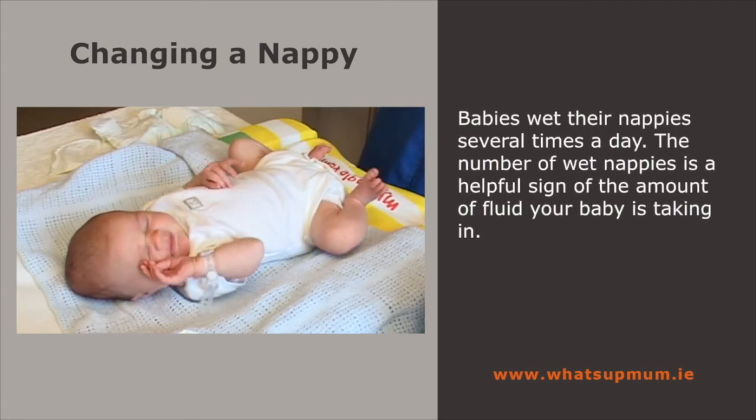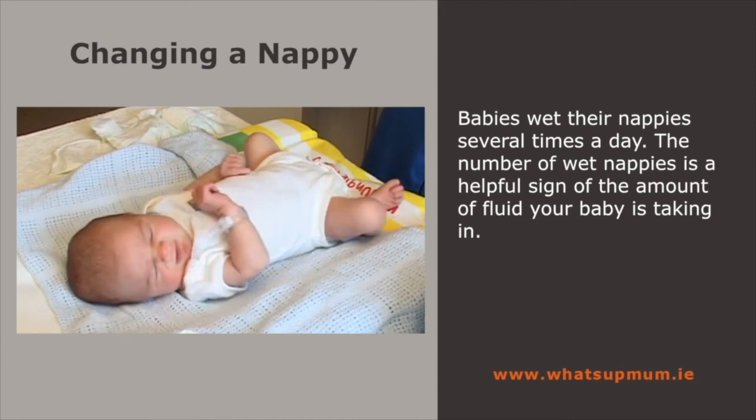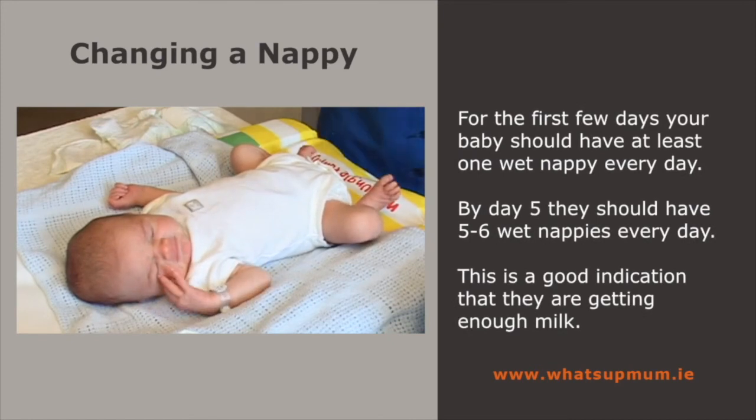Babies wet their nappies several times a day. The number of wet nappies is a helpful sign of how much fluid the baby is taking in. Generally, a baby should have 5 to 6 wet nappies each day. This is a good indication that they're getting enough milk.